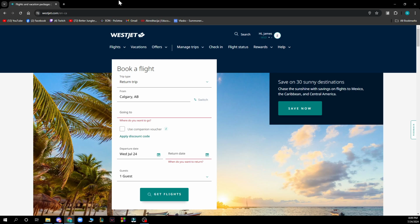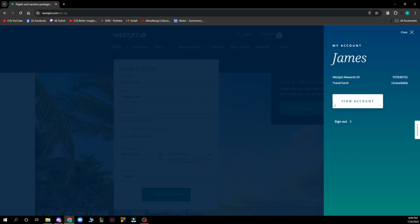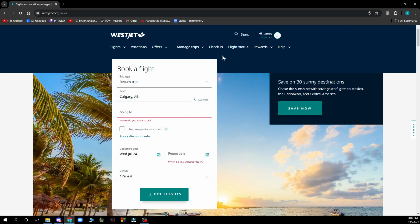But now, let's see what we actually have in front of us here. As you can see, in the top left corner, we have the flights, vacations and offers, and book a flight option, where you can go and book your very own flight. And also in the top right corner, we have everything about your profile, where you can click view account to view your profile.